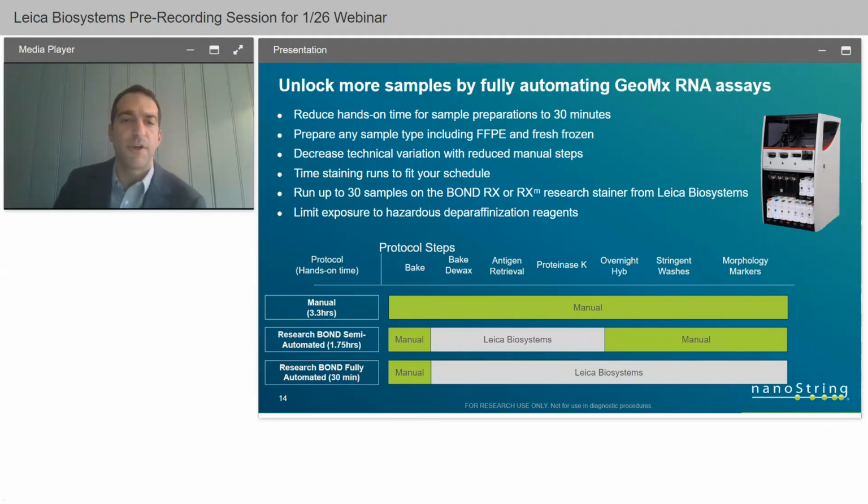And so this is just showing you a little bit of a comparison of the three different workflows that are enabled using the GeoMx system. The first one is manual. It's about 3.5 hours of hands-on time to do sample prep. So anyone who's done tissue work in the past, immunohistochemistry, you understand that you've got to do your baking, your dewaxing, antigen retrieval. There is an overnight hybridization step for both protein and mRNA staining. So we do allow those probes to sit on the tissue overnight. And then the next morning you come in, you wash the excess probe away, you input your imaging reagents, or what we call morphology markers, and then you can put it on the GeoMx system. It's about 3.5 hours of hands-on time. So not incredibly difficult, but still lots of steps and lots of room for variability within those steps.